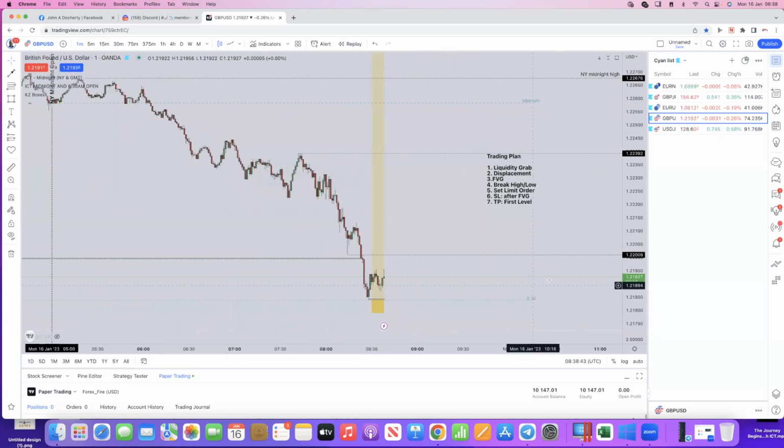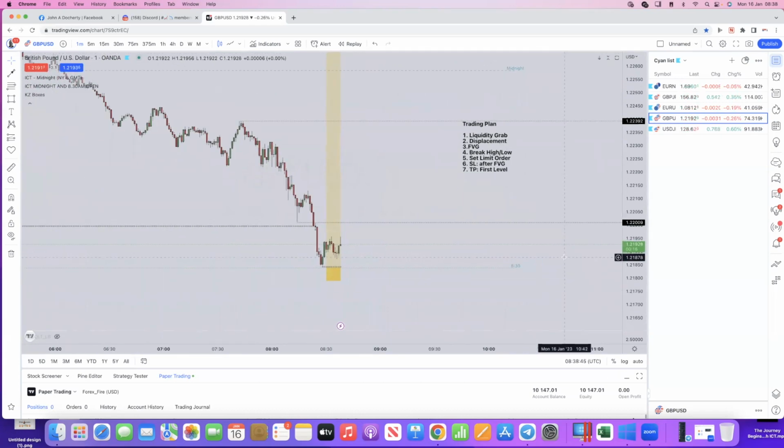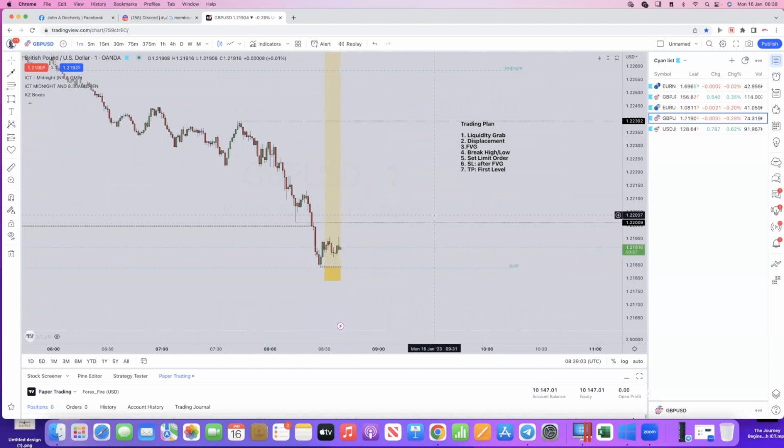So again, I don't want to get too much into a trade just yet. There's too many things where we're going to be testing and respecting and possibly get that liquidity grab, then get that displacement, which I just showed you with the movement of the path here. Then we can start looking for that fair value gap once we get that.